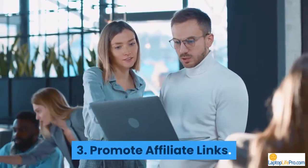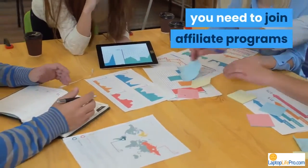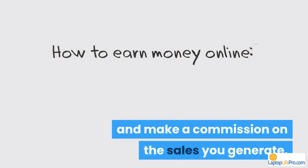3. Promote affiliate links. To make money with affiliate marketing, you need to join affiliate programs so that you can add affiliate links to your Instagram and make a commission on the sales you generate.